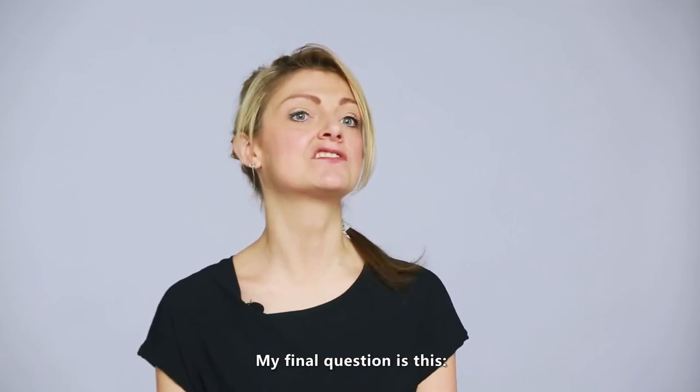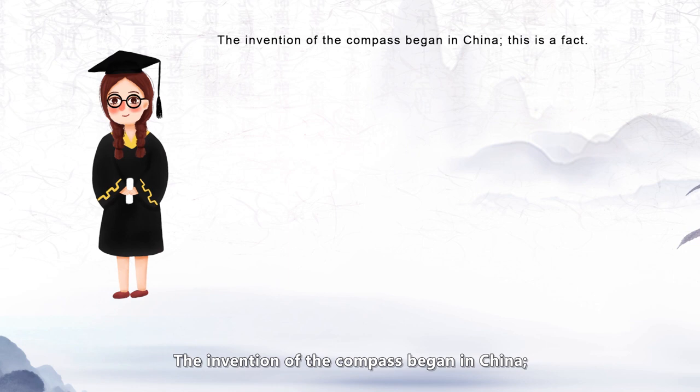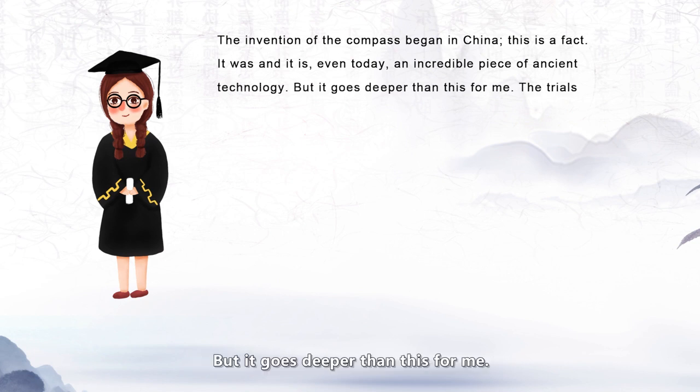My final question is this. Why is this invention special to you? The invention of the compass began in China. This is a fact. It was, and it is, even today, an incredible piece of ancient technology. But it goes deeper than this for me.